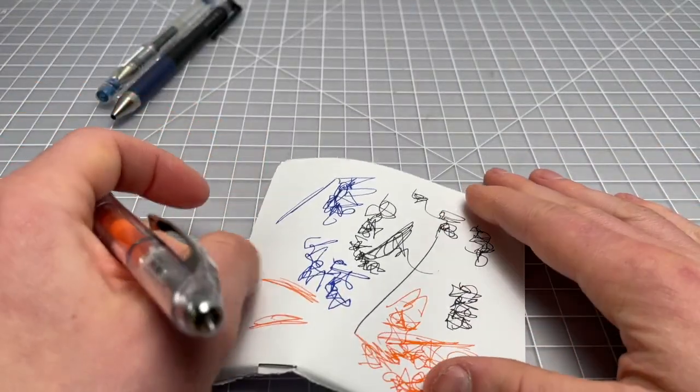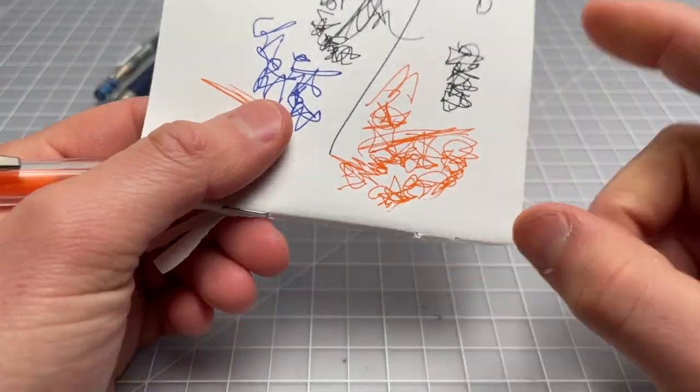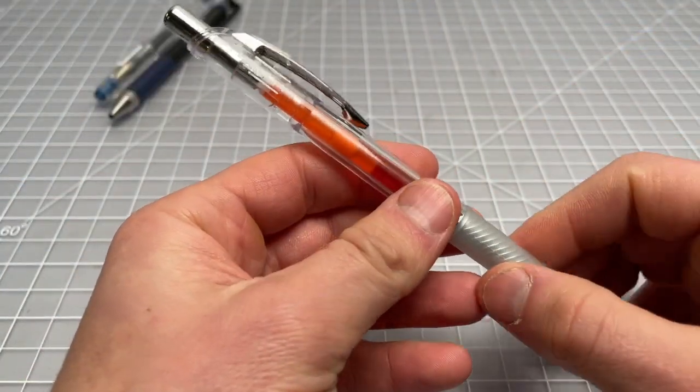Very quick drying, no problems there. So it's great for a lefty, similar to that Sarasa Dry, and you get that really nice pop of color that you'd expect from a gel ink.